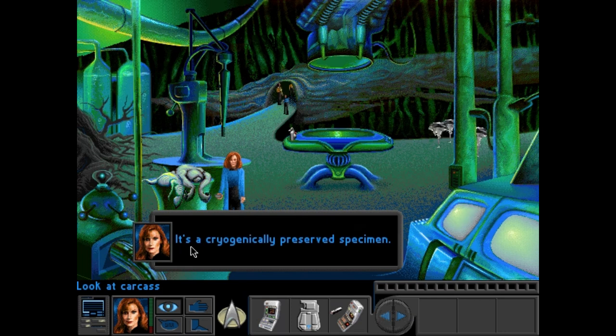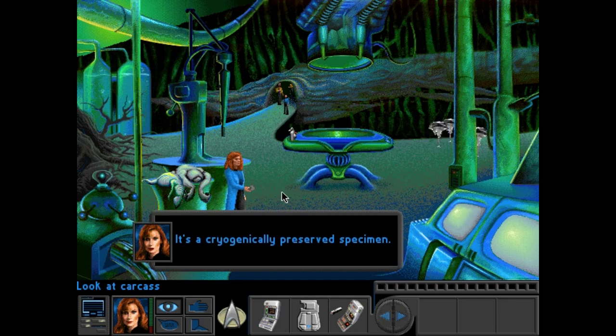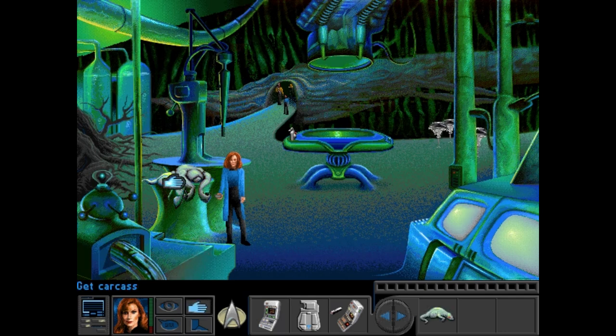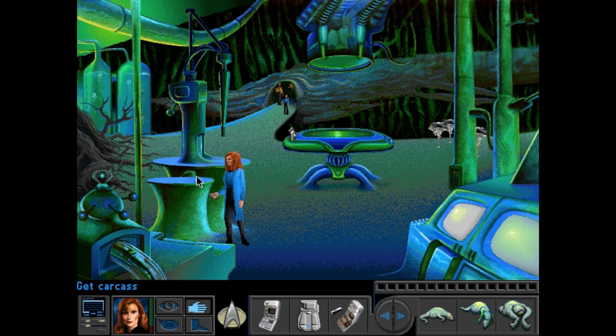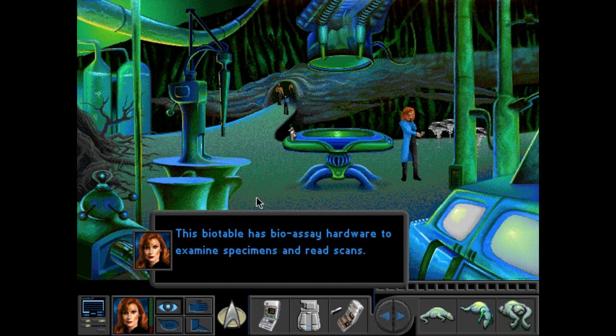It's a cryogenically preserved specimen. This biotable has bioassay hardware to examine specimens and read scans.